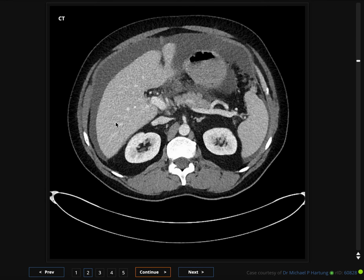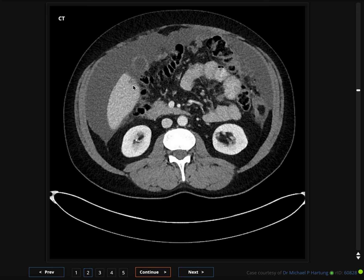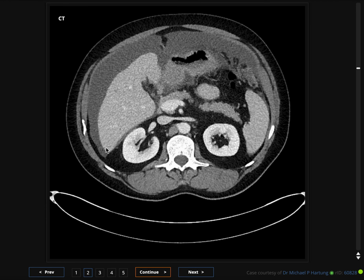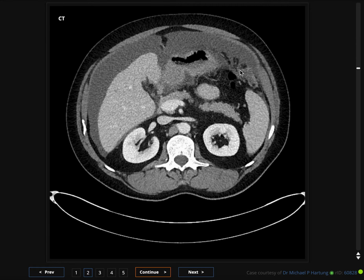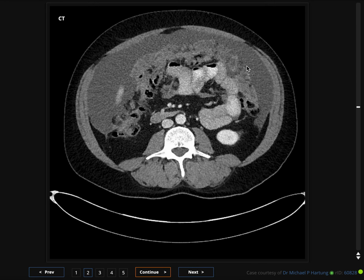Colon cancer metastases are probably the most common metastasis to the liver, and they tend to be hypodense as well. There's one right here as well. There's all this ascites. The liver does not look cirrhotic. Cirrhotic livers usually have a nodular contour. So now I'm starting to think, why does this person have so much ascites? And one thought that comes to mind is, could this be a malignancy as well?